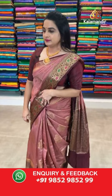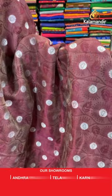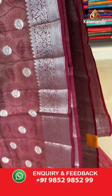Wow, beautiful maroon color saree here. And body is with self-embossed design and floral booties and silver zari. That's the border, self color with cross lines and floral jal. And here is the pallu, self color pallu with the floral jal. And let me show you the blouse. Self blouse along with the border, self color blouse.